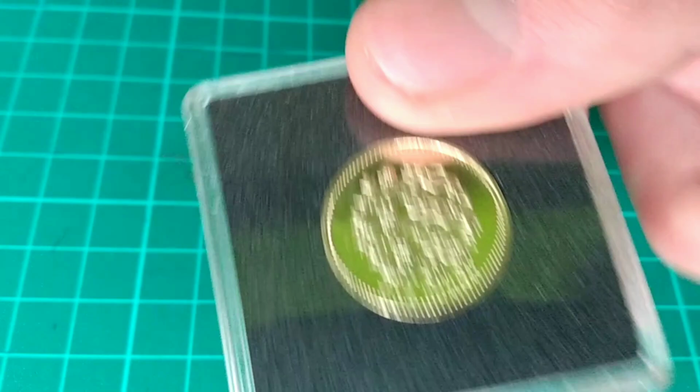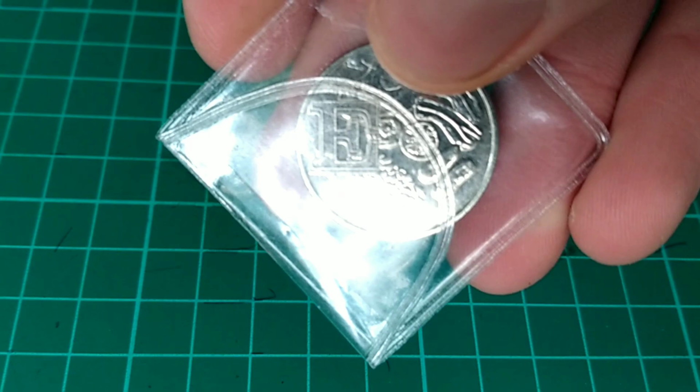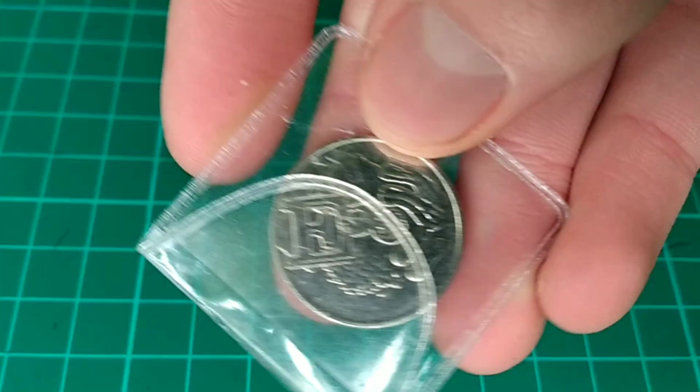The next coin I bought was a letter I, alphabet 10p. And here it is here. I also got a letter X, 10p. And a letter E, 10p. Now all of these alphabet 10p's are very, very rare and hard to find in circulation, so you're better off just to buy them, in my opinion, as they're not that expensive correlating with their rarity.